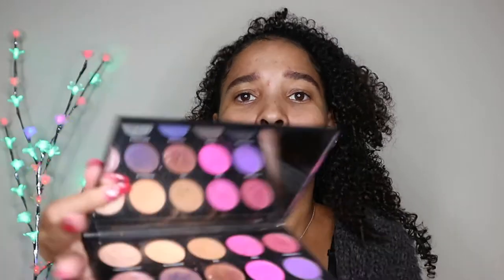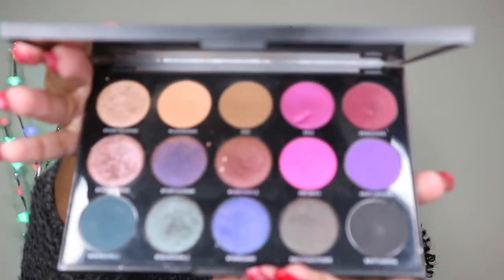Oh, the palette that I'm gonna use, I think I'm gonna use my Morphe palette, and this is the 15S palette. This is the Social Butterfly. The palette's name is called Social Butterfly, and that's exactly not who I am. But this is the shade.